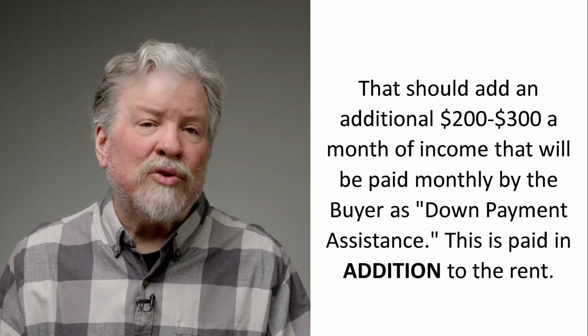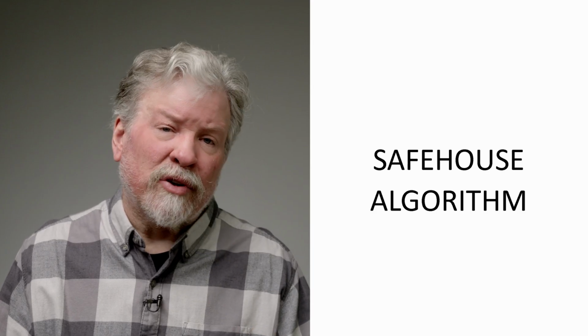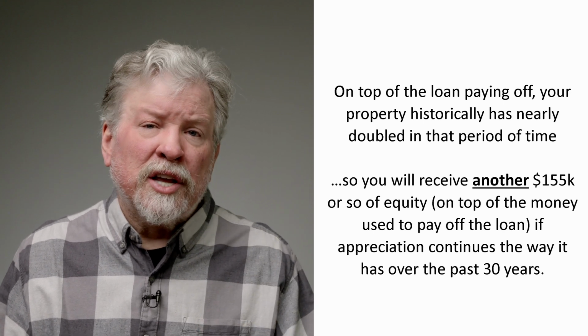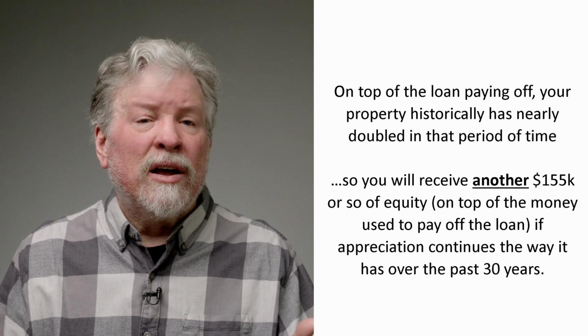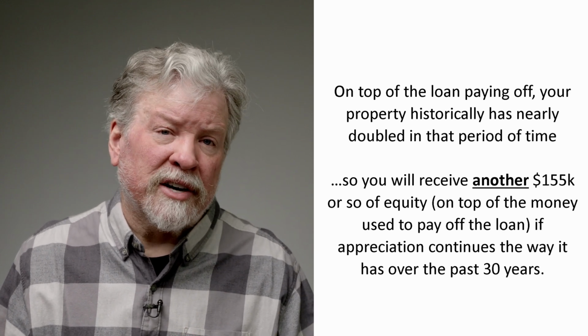If you add that $200 a month to your payment, your 30-year loan will pay off in about 9 years. Are you starting to see how powerful an investment structure this can be? This is our safe house algorithm. On top of the loan paying off, your property historically has nearly doubled in that period of time, so you'll receive another $155,000 or so of equity on top of the money used to pay off the loan if appreciation continues the way it has over the past 30 years.